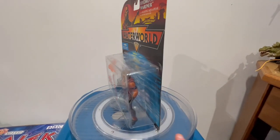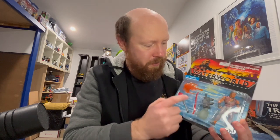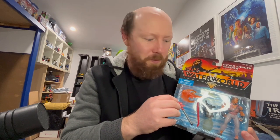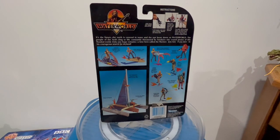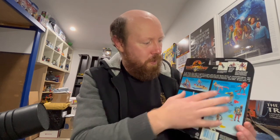Really cool. Next up, we have the Hydro Stinger Marina, which is played by Kevin Costner in Waterworld. And he obviously comes with lots of different accessories. It looks like it's got a water shooting accessory. It comes with a translucent octopus, very similar to the Real Ghostbusters ghost style. If we turn around the back here, we've got some information that talks about how this figure works and how to put in the water. And then we've obviously got lots of the other figures here.